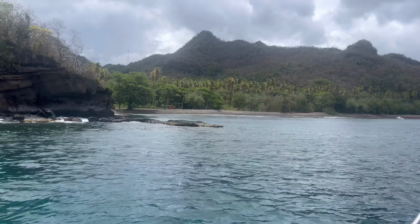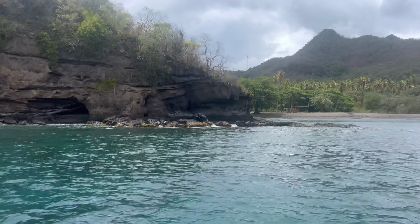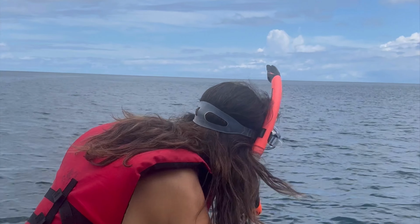Snorkeling before, hopefully it doesn't rain, but in case it rains we're gonna snorkel now. There's a black sand beach over here. We're gonna see what we find in the water. But don't be a weenie. Yeah, you go be a weenie hunter. 1, 2, 3, go.